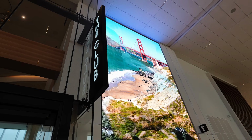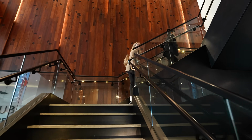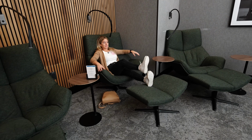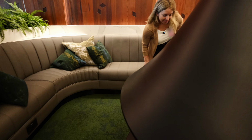If you want to take things up a notch, SFO has some seriously impressive lounges. One of the newest is The Club, a swanky airport lounge designed to evoke a trip to the Redwoods. It's open daily to all passengers, no matter what airline you're flying on, and it's included in Priority Pass or Lounge Key memberships. I love a good lounge with lots of options for cozy seating.